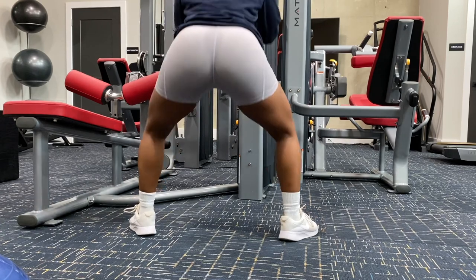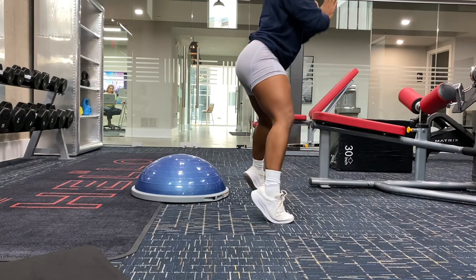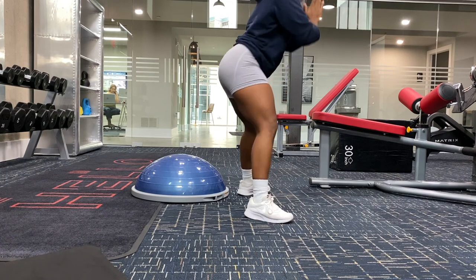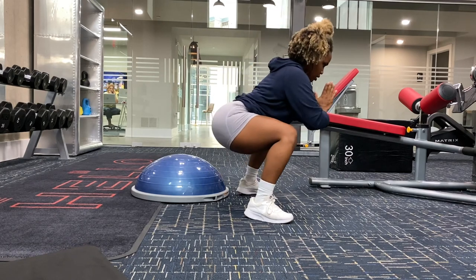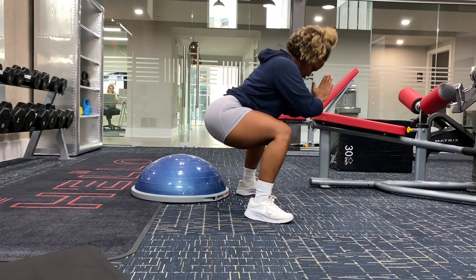With all of these exercises, I picked 6 for you guys. I would say do 3 or 4 rounds of this and maybe 10 to 12 reps of each, and I'm sure you will be feeling the burn after that. I hope you guys enjoyed these 6 exercises, and I'm just going to show you some more angles so you can see my form.